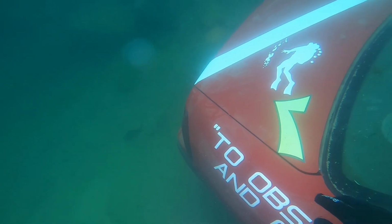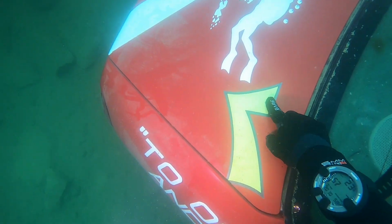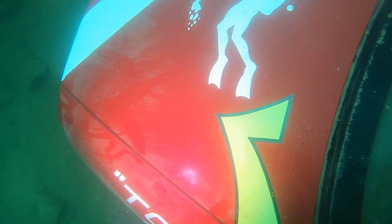Is that part of the seat? I don't know. That's a pretty good swim around. I enjoy the new underwater feature. It's even got the speakers in the back seat there. And check, we're done with this one, baby.